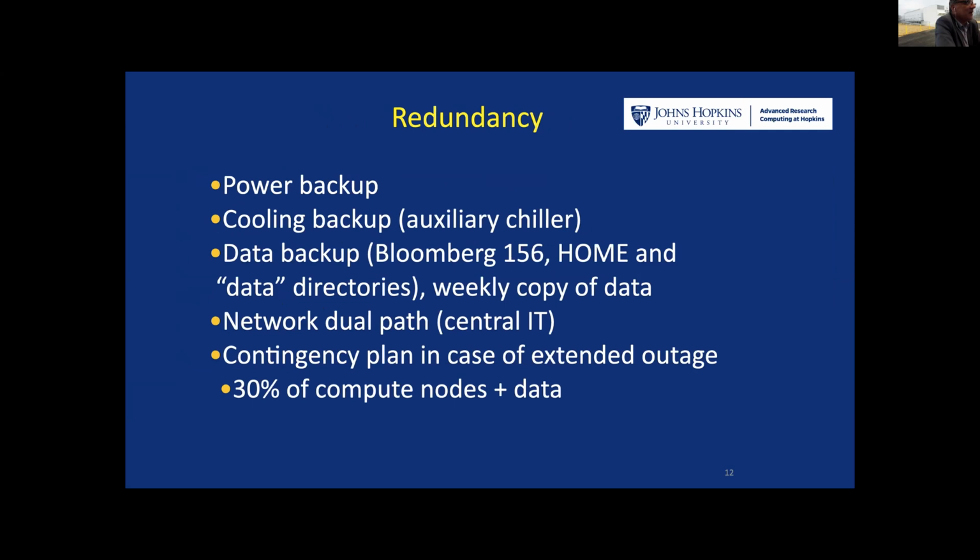Redundancy: if you remember, we had a big problem in the summer, the chiller, the cooling problem. So we are adding resiliency. We're adding another chiller for backup. So hopefully next summer, we're not going to have those problems, or we're going to minimize those problems. We have data backup. We are going to have a dual platform networking. And we're working on a contingency plan in case of an outage, an extended outage, so people don't have to stop computing. They may have to reduce their computing, but they will still be able to access the facility.